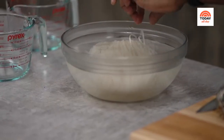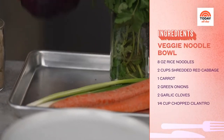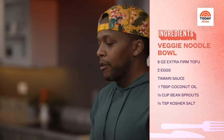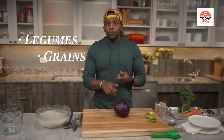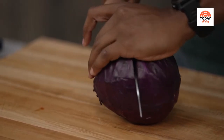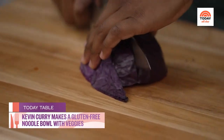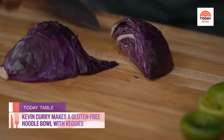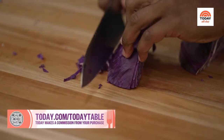Now let's move on to the star of this dish, and those are our amazing veggies. I love having a three-color rule, and my three-color rule is whenever you eat a meal, you want to have at least three different colors, and those colors have to come from legumes, grains, veggies, or fruit. We've got a beautiful red cabbage. Slice this up. I'm gonna slice this in half, one more again. Cut out the core here, middle. And if you haven't already, if this is fresh out of the grocery store, just peel back that first layer, just in case.